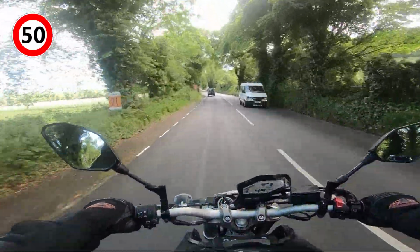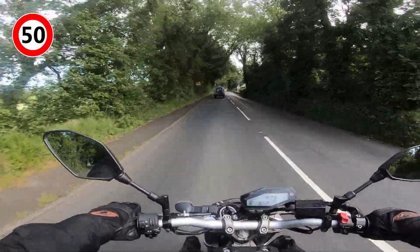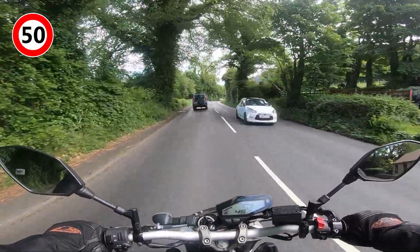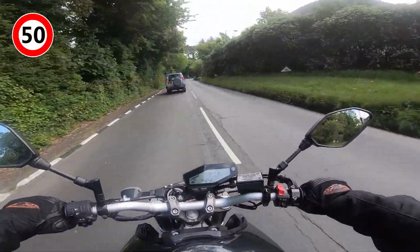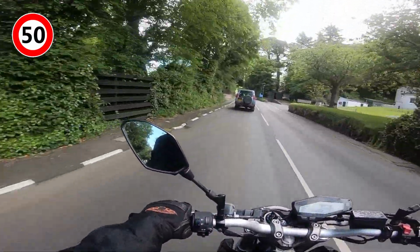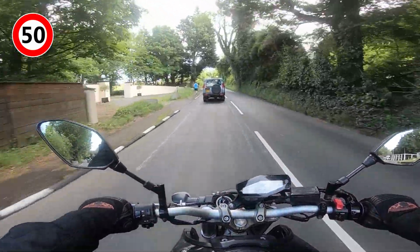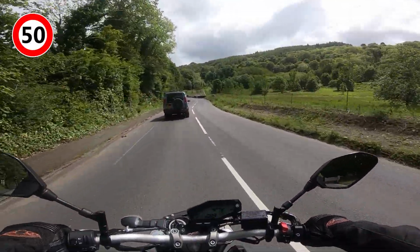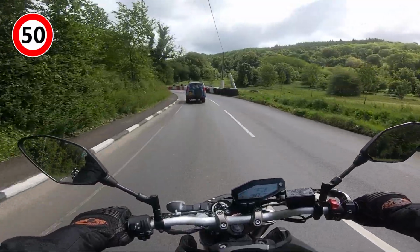So if you want to come over and experience a de-restricted island, get over outside of TT week. Definitely worth doing. Just can't see past this Land Rover, so I'm going to wait. So this looks a bit different from a few years ago. They have chopped loads of trees down.